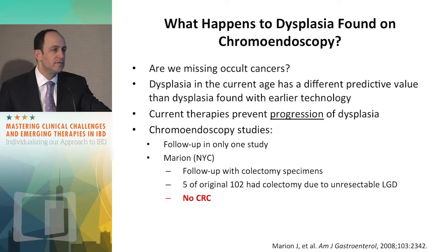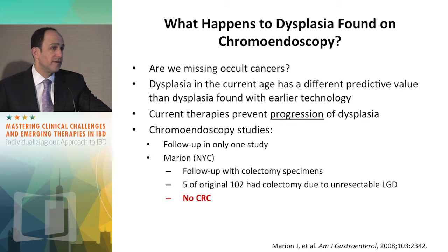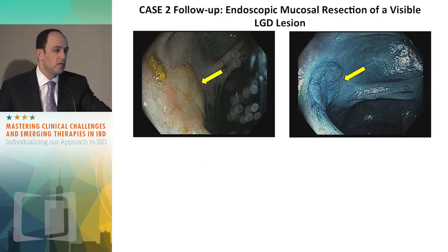And there's very limited follow-up. In all those studies that were looked at in the SCENIC guideline or SCENIC consensus statement and in other publications, there's only one study that tried to look at follow-up, and this is Jim Marion's study from New York. Five of the 102 patients in this study went to surgery for unresectable low-grade dysplasia, and they found no cancers. Now, we have a much larger number in our study from Chicago that Noah will mention to you.